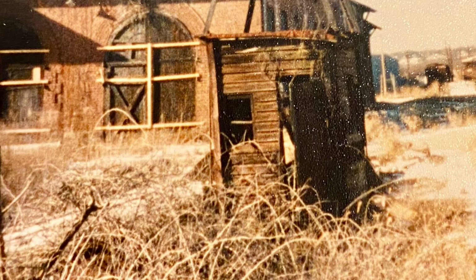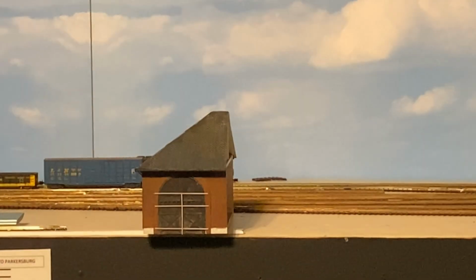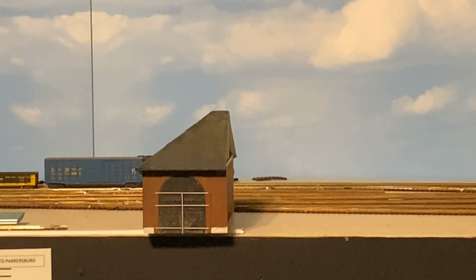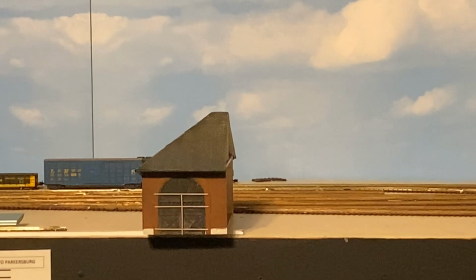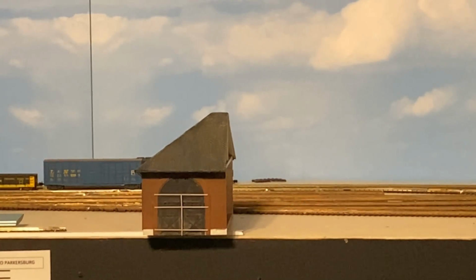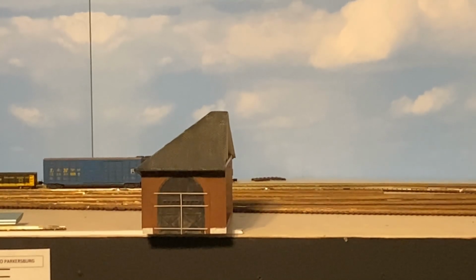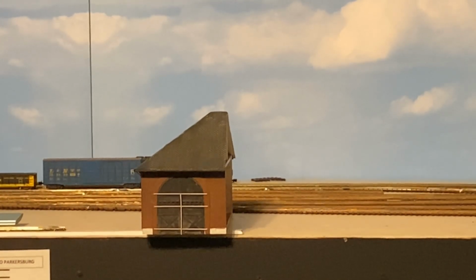It was all overgrown with weeds and stuff. And I know you guys get tired of me saying this, but with digital cameras today, you could walk around the place and take 1,000 pictures. As it was, I probably had like a roll of film. That's all I took, and I just kicked myself over and over for not taking more pictures. But I never thought I'd model it someday.